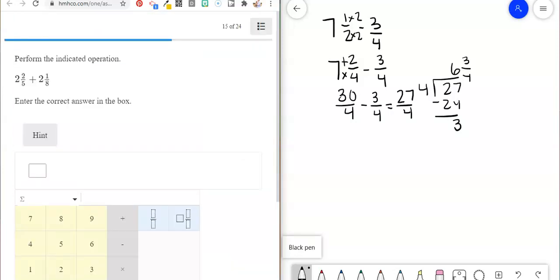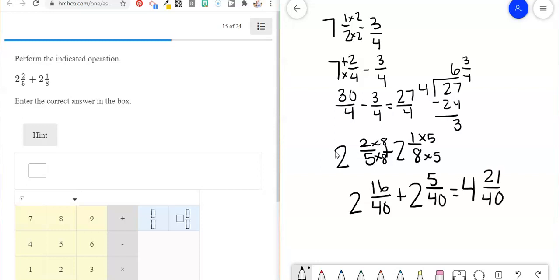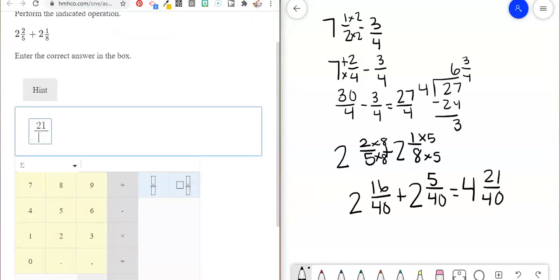Next, I have to find a common denominator again. I'm going to multiply this side by 8, this side by 5. So my whole number comes down. 2 times 8 is 16. 5 times 8 is 40. 1 times 5 is 5. And 8 times 5 is 40. So my whole number is 4. 16 plus 5 is 21 over 40. And make sure you remember your whole number there at the beginning.